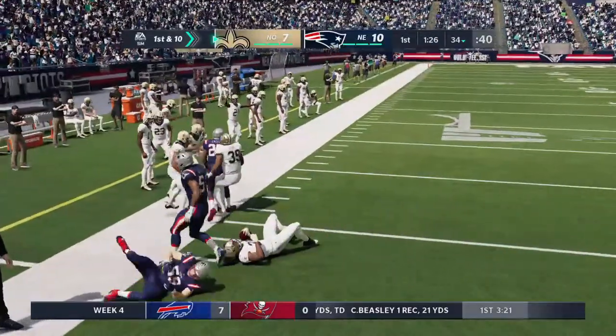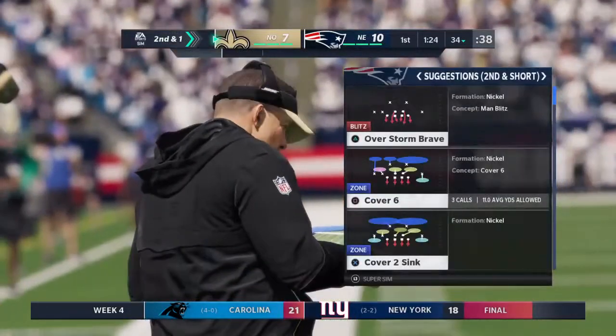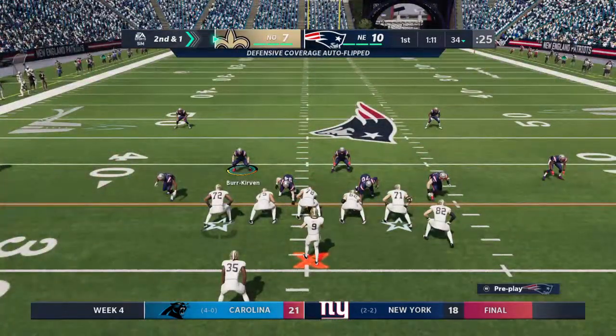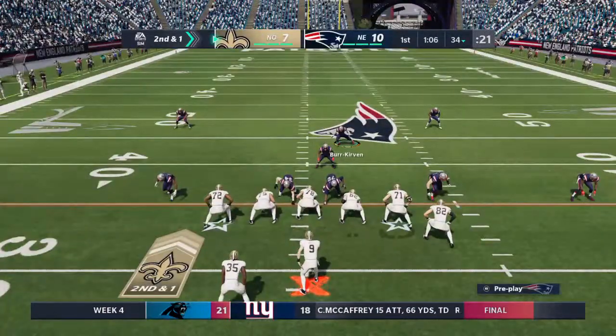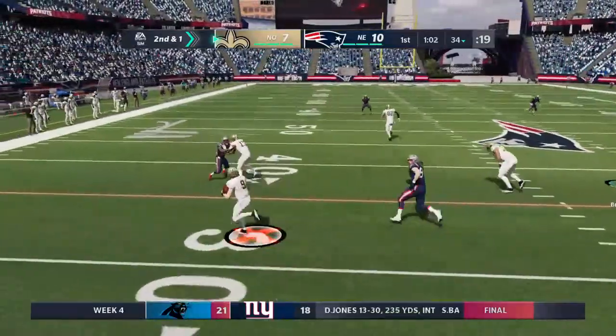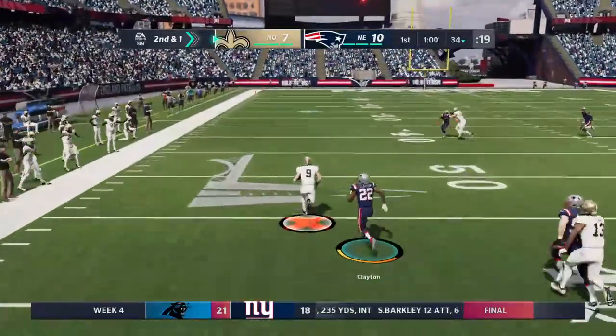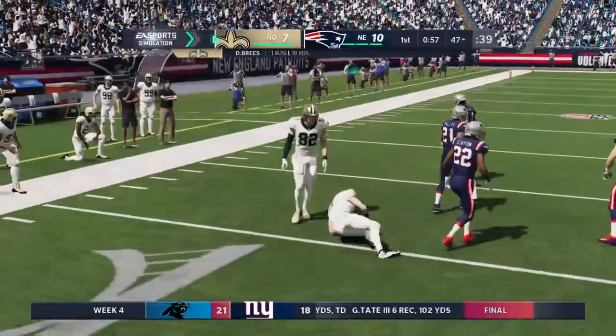And he's going to get a solid gain of 9 before being brought down. 2nd and right at a yard. Just a yard to go here on 2nd down. Brings up 2nd and a yard at the 34-yard line. And he'll be taken down, but not before he works it past the 50.